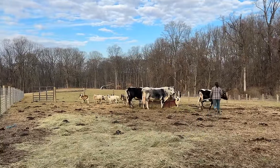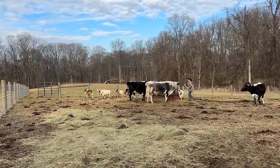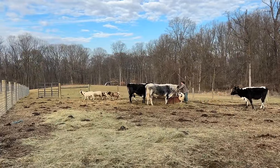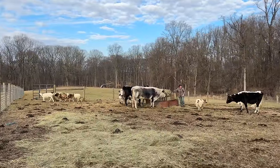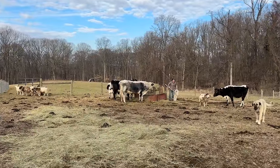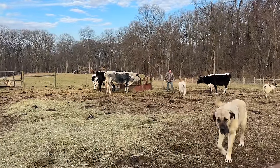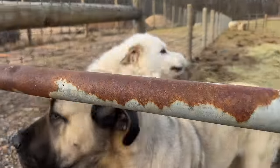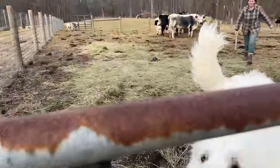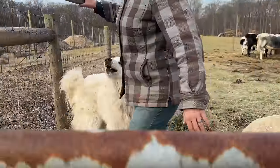The bull there, just to my left, he is super sweet. He has never given me any reason to be afraid of him. However, I do always make sure that I have an eye on him, even if it's just my peripheral vision, because you never know at what point a nice bull or a nice ram will turn around and nail you. So even though he's always been very sweet to me, I am very cautious and always make sure to have a stick with me just in case I need to defend myself.